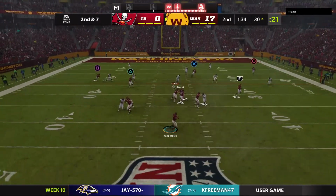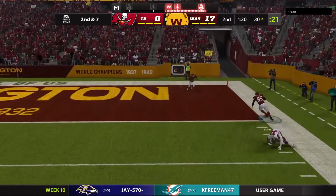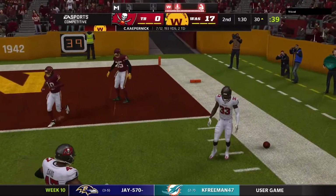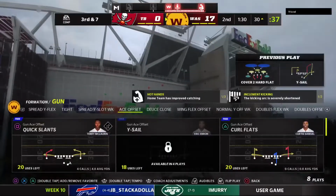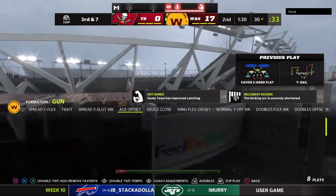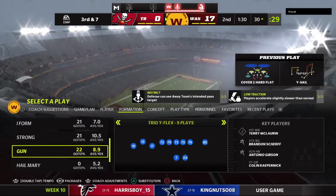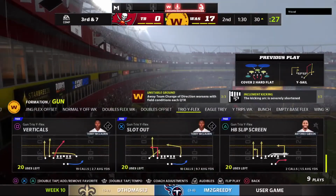Kaepernick now to throw. And it's incomplete. Took a shot, couldn't connect. Oftentimes when you're losing a game and the team's still throwing with this kind of a lead, you start playing a little more physically. And they took that opportunity right there to be extremely physical and force that incompletion.